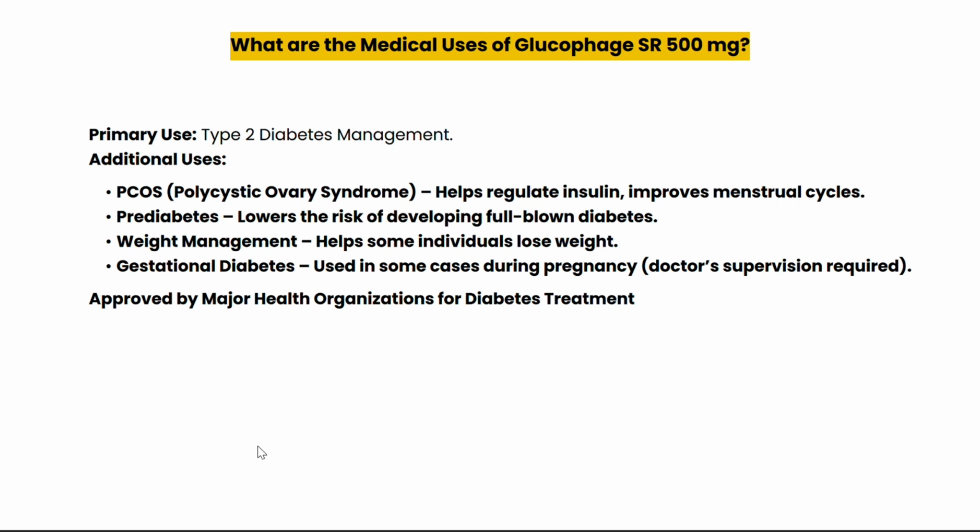Now, weight management. Some patients experience weight loss with Glucophage SR due to its effect on insulin regulation and appetite control. However, it's not a magic weight loss pill. It works best with diet and exercise. Now, gestational diabetes. In some cases, Glucophage SR is used during pregnancy to control blood sugar levels if insulin injections are not an option. However, this must be done strictly under medical supervision.